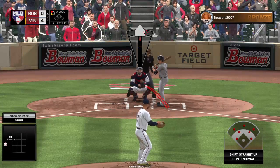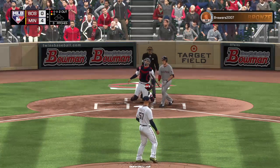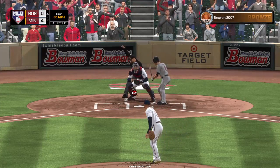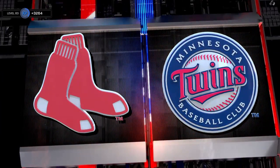Here's the 1-1 delivery. And this will find the seats behind the first base dugout. Now this crowd of over 38,000 on their feet. And he gets strike 3 called to end it here. And with that, this one is over.